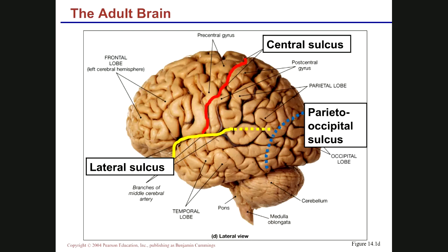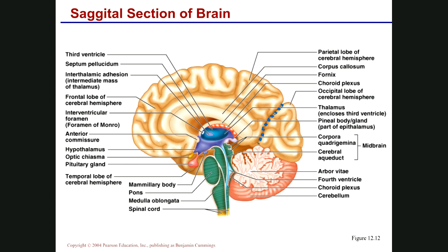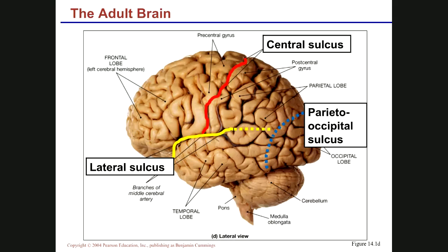But here are those sulci. So the central sulcus, lateral sulcus, parieto-occipital sulcus. And again, we're going to use those to determine these lobes. Remember, you can't see the parieto-occipital sulcus from the surface, but if you do a midline section, you can see the parieto-occipital sulcus, and you can see it here in this dotted blue line. And so everything posterior to that is the occipital lobe. Well, since you can't see it from the surface, you sort of have to imagine where it is by looking at it from the inside. And so in this dotted blue line, you can see it is here as well. And so again, here are our different lobes.